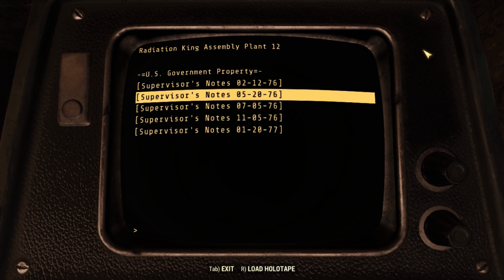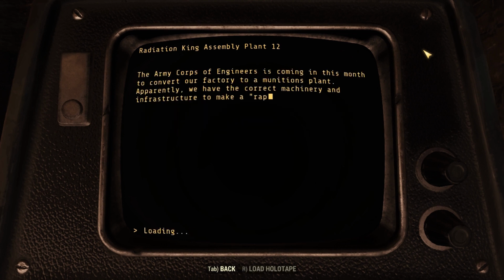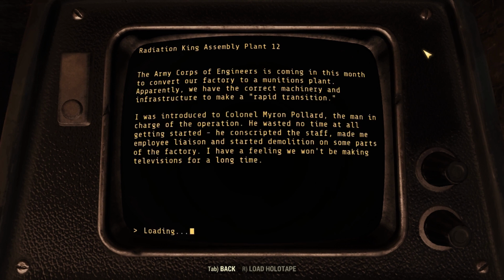Supervisor's Notes, July 5th, 2076. The Army Corps of Engineers is coming in this month to convert our factory to a munitions plant. Apparently, we have the correct machinery and infrastructure to make a rapid transition. I was introduced to Colonel Marion Pollard, the man in charge of the operation. He wasted no time at all getting started. He conscripted the staff, made me employee liaison, and started demolition on some parts of the factory. I have a feeling we won't be making televisions for a long time.